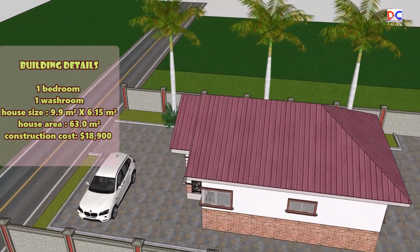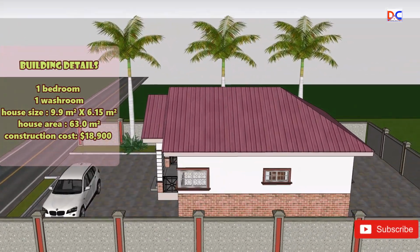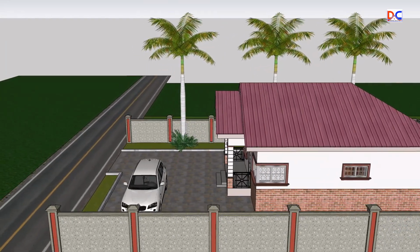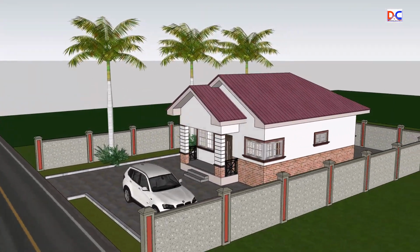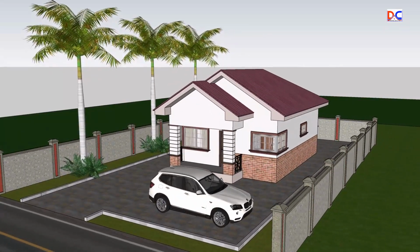Spanning an area of 63 square meters, the building has an expected construction cost of $18,900. Mind you, with the apparent rise in the cost of construction materials, it may differ depending on your location. This is only an estimate to give you a fair idea.